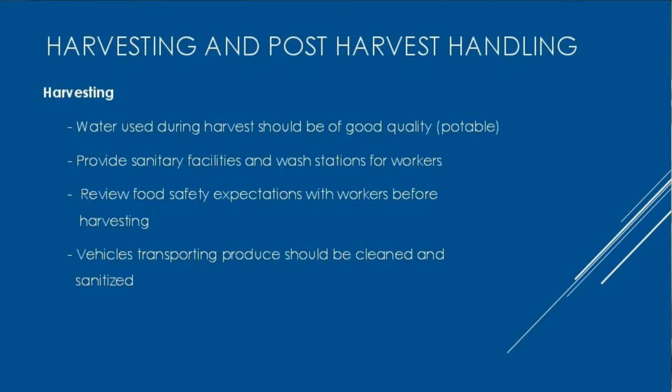Again, as we said earlier, provide sanitary facilities and wash stations for workers. It's very critical when you're harvesting produce. You don't want a worker who will relieve themselves and then come back in the field and pick produce and continue like normal. You have to ensure that they're able to wash their hands and use sanitary facilities. You also don't want to use some part of the field where you might have a problem with runoff, so whatever they do up there runs back into the field. Very important to have sanitary facilities and wash stations.